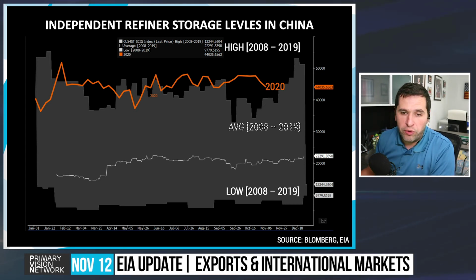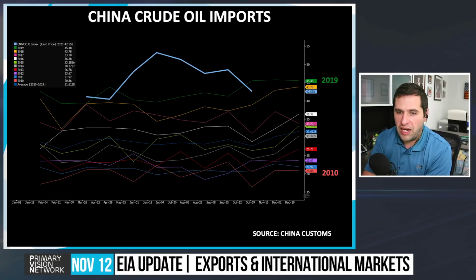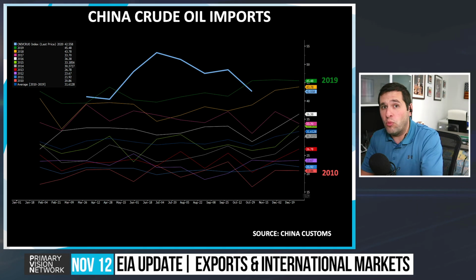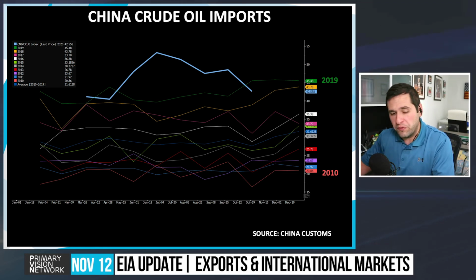But when we look at oil imports, again, this is talking about how things have slowed down in China, but even though slowing down is relative, because even though they're below 2019, they're still at the second highest level ever. So again, they have more refining capacity, so they will take more oil imports. So you have to look at it twofold. You can't just look at oil imports. You also have to look at refined product exports, because it's a twofold system.